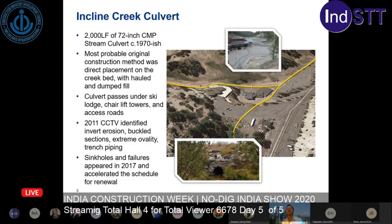You can see a couple of photographs. One at the bottom of the screen shows what the entrance to the culvert looks like, how deep it is, and the embankment on top of it. The picture in the upper right shows the ski lodge that's been built on top of it, and the culvert passes alongside and underneath it. Our understanding is the most probable construction method was that they rolled the CMP into the creek and then bulldozed over it, caving in the sides of the creek on top of it, which is probably one of the reasons that led to its observed condition and need for rehab.